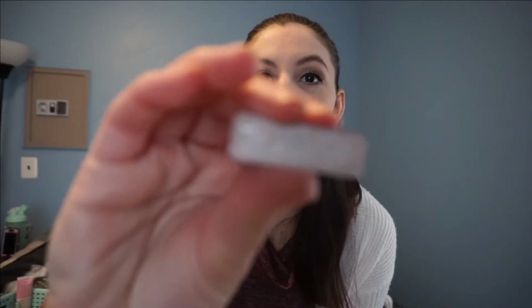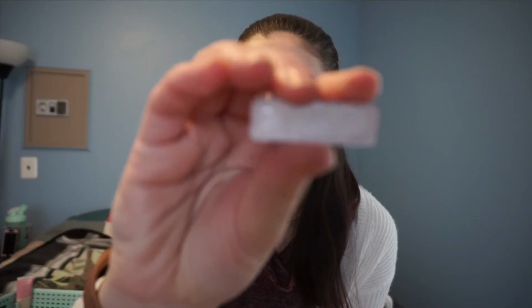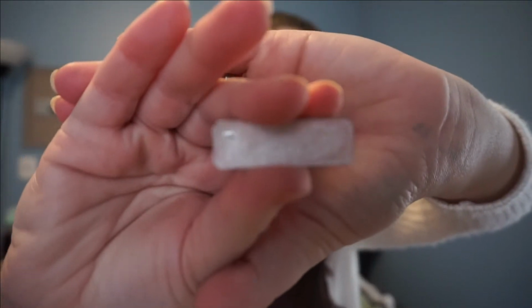Moving on to some single shadows. I was working on this Wet n Wild limited edition shadow. I've had this pan since this project started. If it'll focus. Right there. I've only used this a total of 13 times in a year. So not a lot of progress on that.